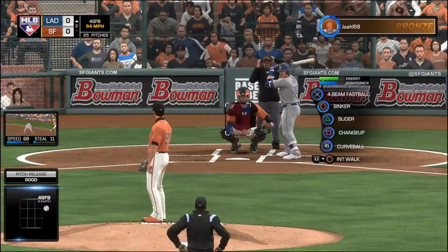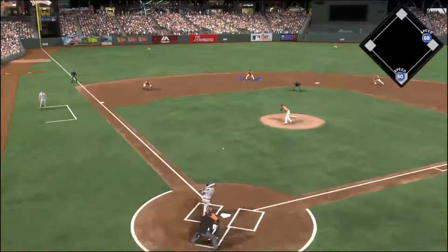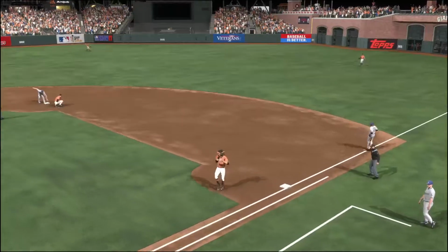And that's inside off the plate with the fastball. It's 1-1. Boy, good inside fastball right there. Crawford on the slide. There's one. On to first, a double play.